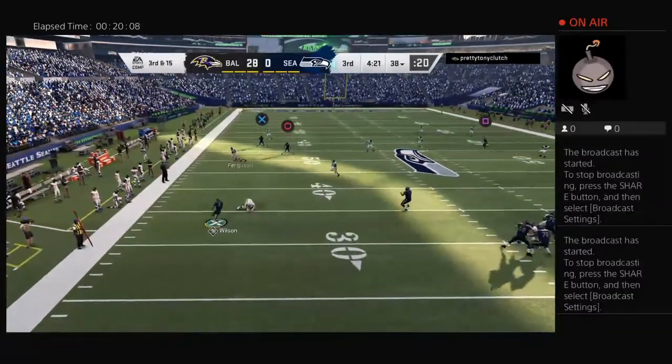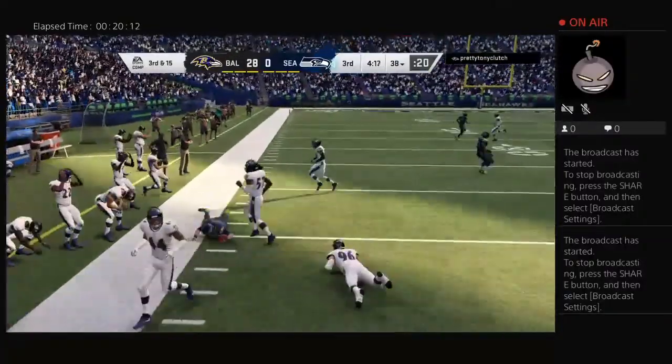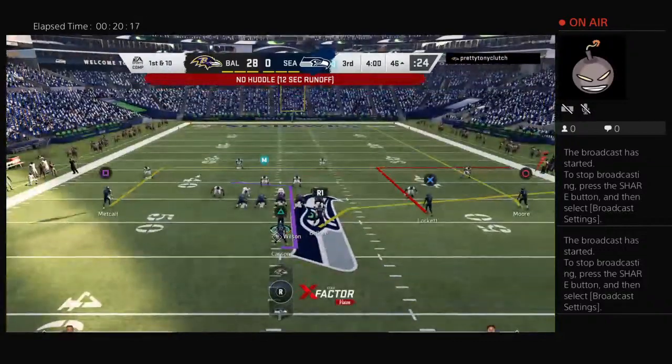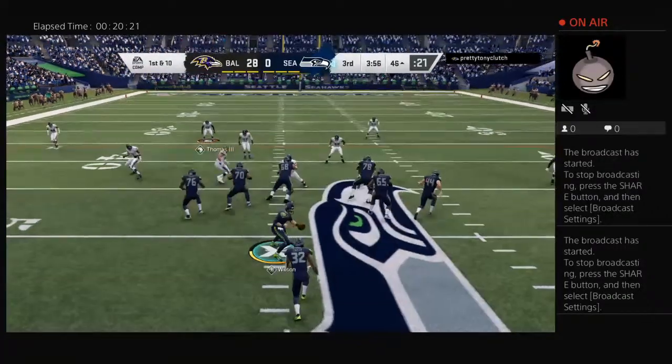Dancing to his left. He's going to run, but he's got a long way to go. Room to run past midfield. The rushing numbers for Wilson may be down from earlier in his career, but he's still a threat to go, showing it there, picking up the first down.